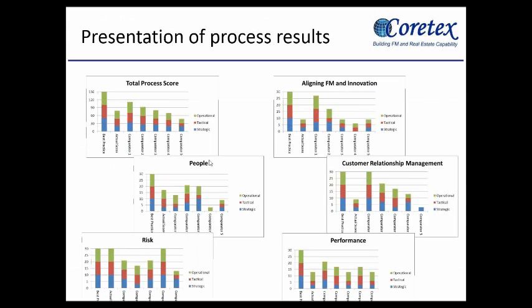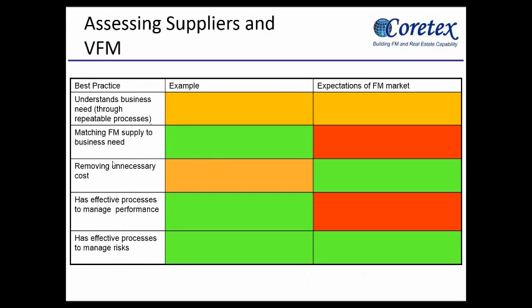So if you go through that process, you end up with these that we started with, which was the model, which is you need to understand business need through repeatable processes. There's the ability to match FM supply to business need, how good you are at removing unnecessary cost, the effectiveness of process to manage performance, the effective process to manage risks. And essentially, if you're reviewing either an in-house department or a supplier, then this is their column. And then this is, if you were looking externally at what you'd expect the external market to do, then are they going to be better or worse than what's available there?